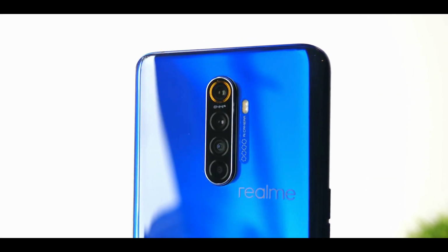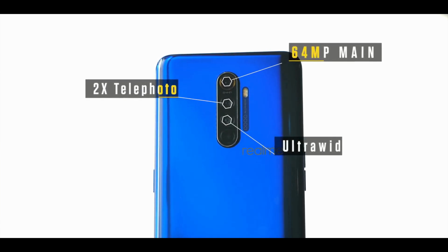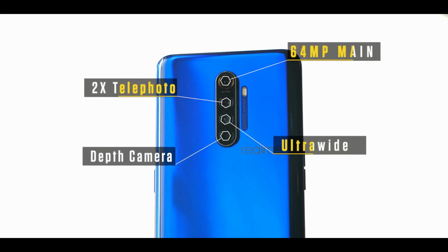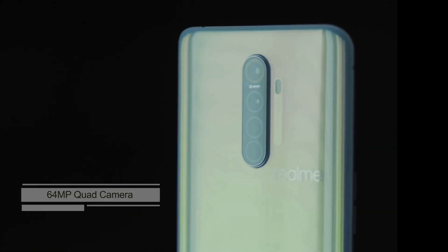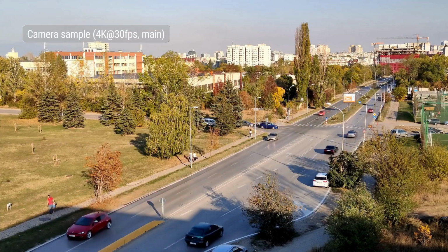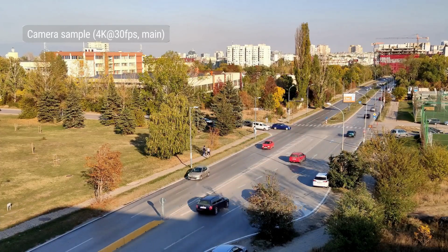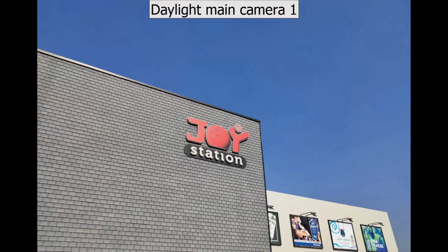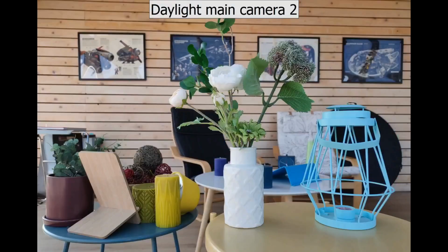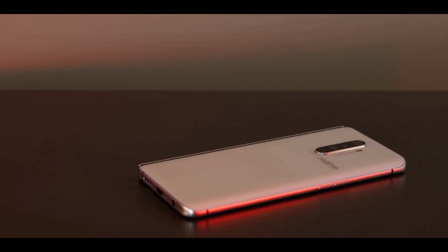Realme has taken this phone's camera to the next level with a 64-megapixel main camera, 8-megapixel ultra-wide camera, 13-megapixel telephoto camera and 2-megapixel depth camera. Realme has really packed a lot of versatility into this quad camera setup. You can record 4K video at 30 fps and 720p super slow-mo video at 960 fps. Pictures taken with this device deliver great quality. The color temperature is a little on the warm side, but there's a lot of detail and contrast, and HDR kicks in when needed. Selfies turn out pretty good thanks to the 16-megapixel selfie camera.